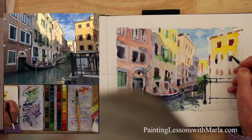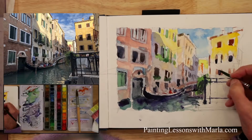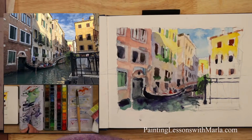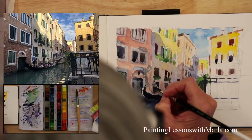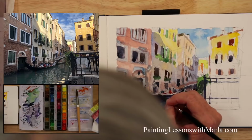So we haven't gotten the shadow on this part of the building yet. I'd like to get stripes on him just because it's so iconic. I'm gonna do it kind of gingerly. Maybe I'll come back with a pen line, that could be good.